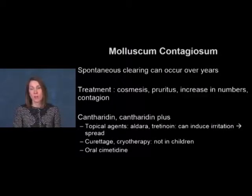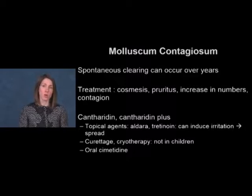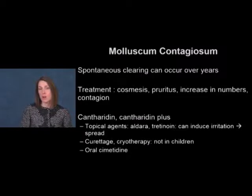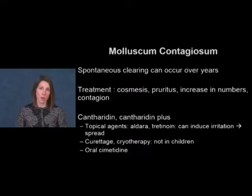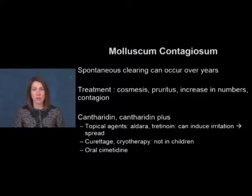There are topical agents that are widely reported in the literature. I would advise caution in using Aldara and tretinoin because they can be quite irritating to the surrounding skin, and so you can actually induce your own propagation of these lesions. If the parents are very meticulous about just putting the agent on the molluscum, you may have a better chance, but usually this gets spread diffusely, and so you can have the molluscum move into areas of manipulated skin integrity.